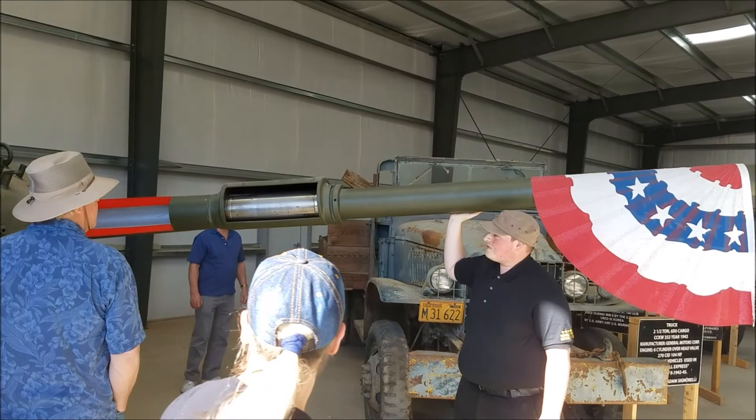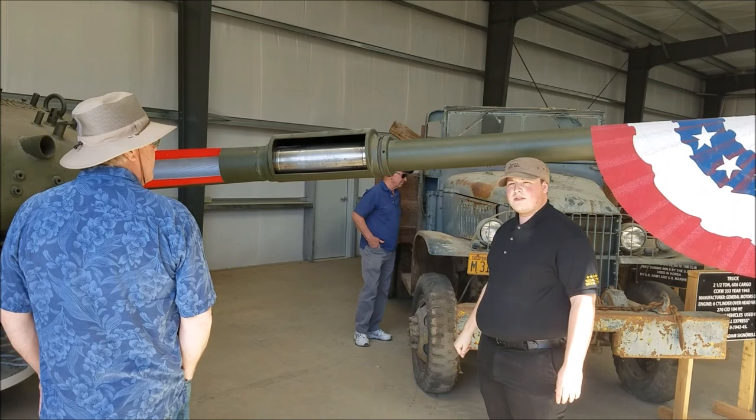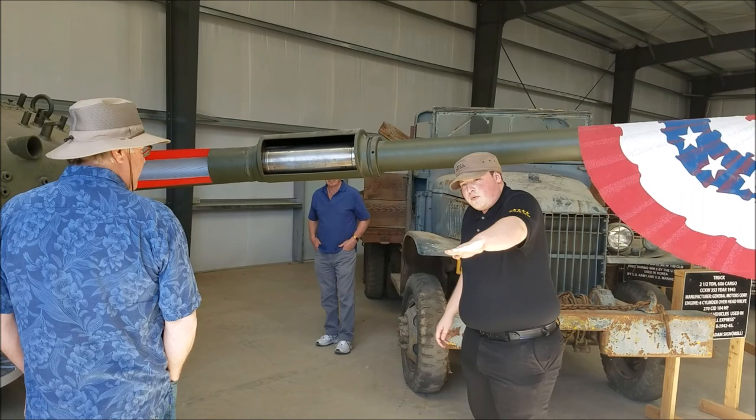The barrels had a stabilizing mechanism. Made the barrel turn maneuver much easier. And so when you're driving along and you're in rough terrain and you're bouncing around, the barrel will move with the bounce so that as you move around, it's always pointing in the same direction. It keeps your aim steady.